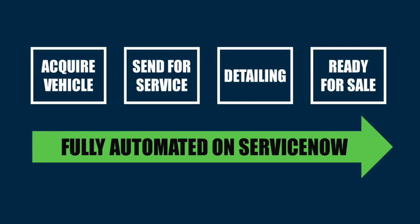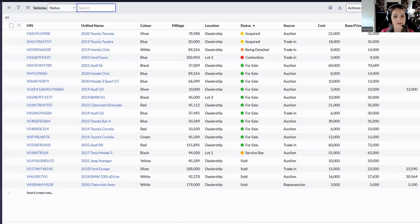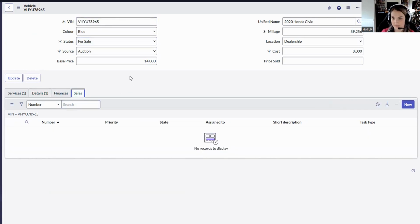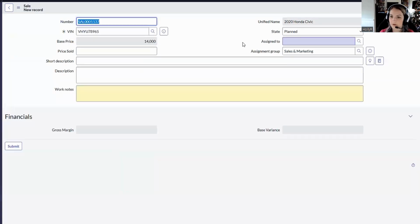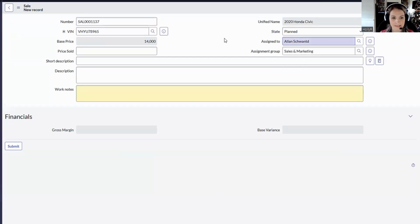So it's serviced and detailed, and now it's a vehicle that is ready for sale. We're going to go back to the vehicle table. Now as a salesperson, they can look at this and say, okay, now I've got all of these vehicles for sale. We're going to grab, say, this 2020 Honda Civic. As you can see, it's already been detailed and everything. We're actually going to start a new sale with this one. We're going to sign this just so Alan can make sure that he makes his money.